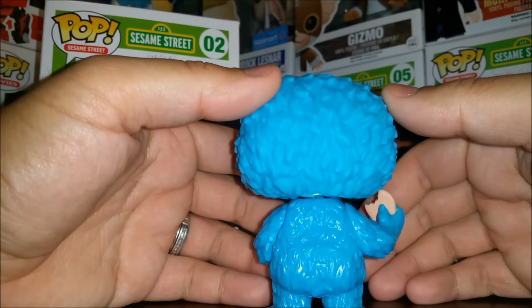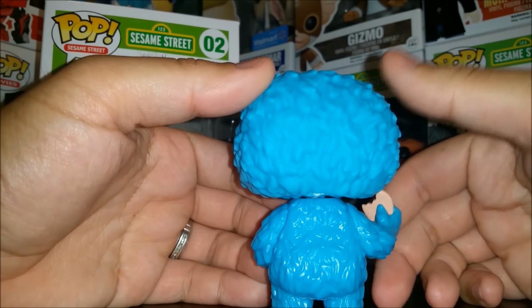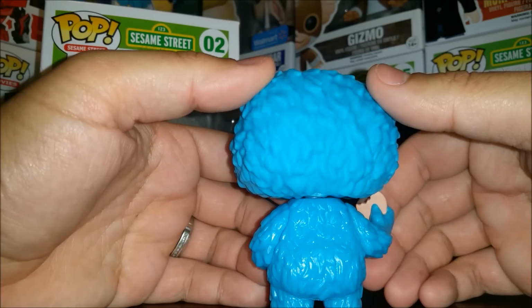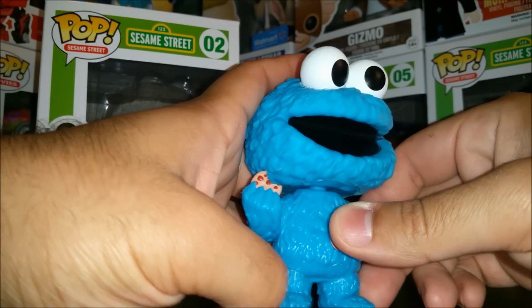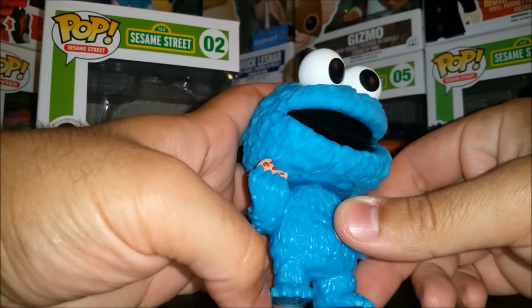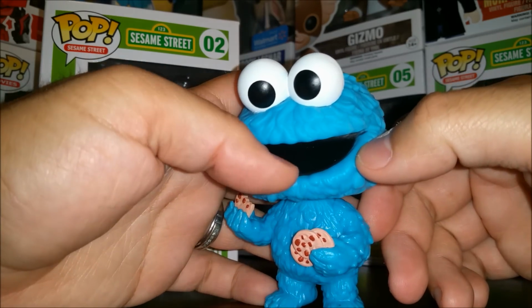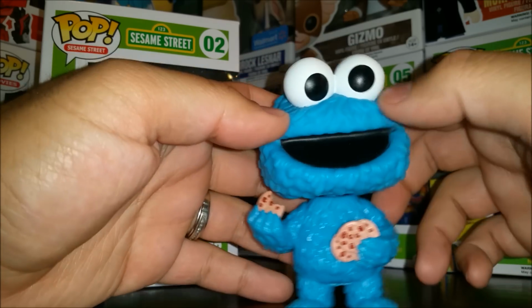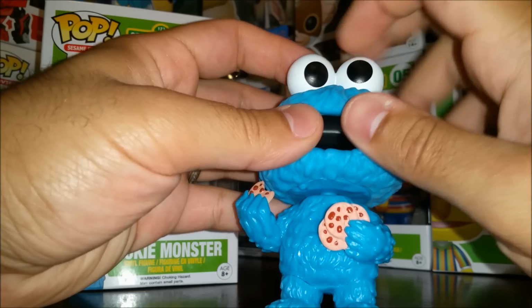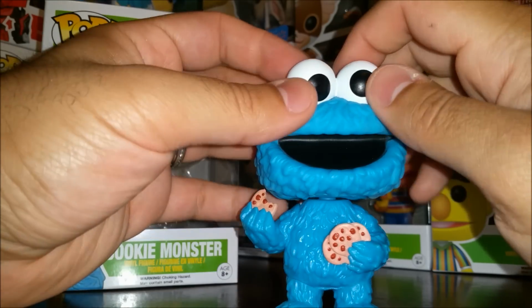I really like that about this pop, and I think that if this was flocked, it would be fantastic. Like they made a flocked Olaf from Frozen. Made no sense to me. This being flocked makes perfect sense, and I would really like to see that. Not really many paint flaws on this because it's blue all the way around, except for the mouth, where you can kind of see a little bit of blue in his mouth, but it's not anything to write home about. Eyes, one pupil's kind of higher than the other, just like in the show when Cookie Monster's eyes go crazy.